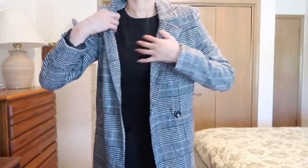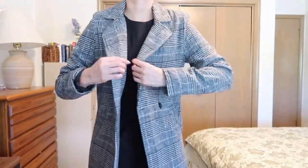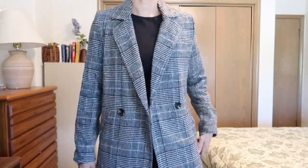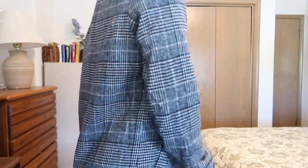Okay, coat is on and I'm pairing it with that little black dress that is part of this haul. And look at this, guys. It's a steam for sure, but that's okay. It's super lightweight. Oh, it has pockets, which I love. Look at this, that's so, so nice. Look at the length, guys. Okay, so it hits my knee.